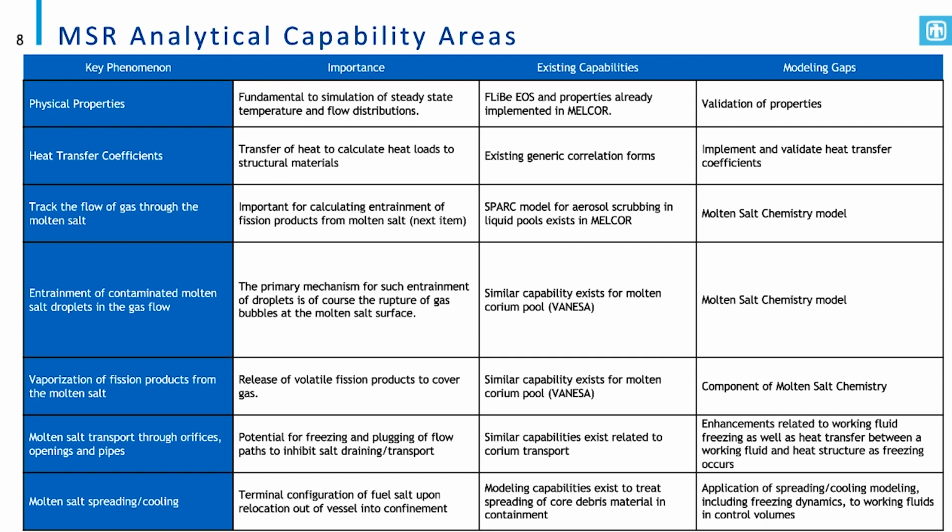In particular, in discussions with Larry we thought it might be necessary to look at accident scenarios where you actually have a salt spill into the reactor confinement. So we have to look at phenomena there like potential flow of molten salts out of reactor vessels, which could require us to consider things like freezing in flow paths and openings. Ultimately, we also have to look at the release and spreading of these molten salts on a reactor confinement floor, as well as the interaction of that molten salt with any water that might ingress into the confinement.